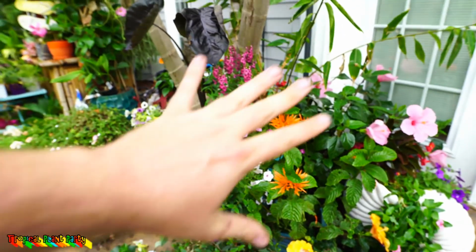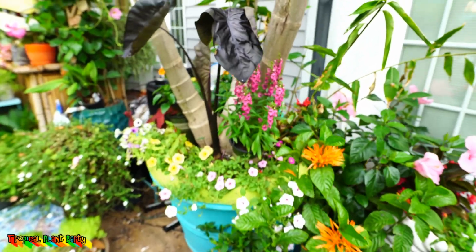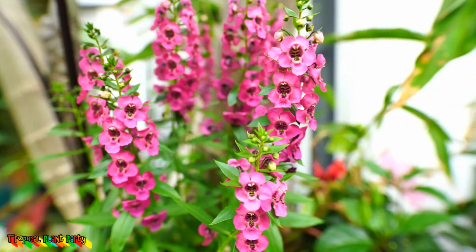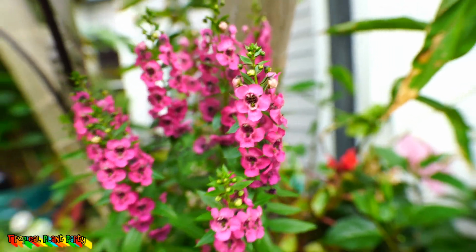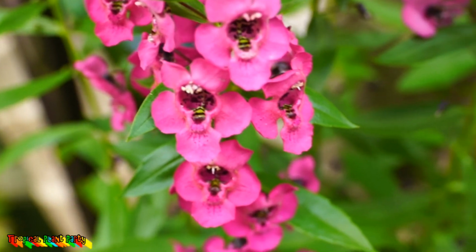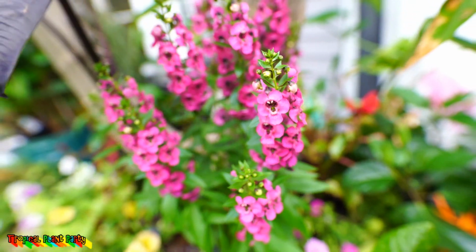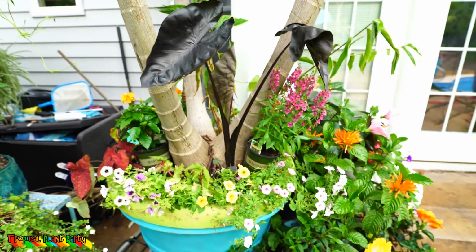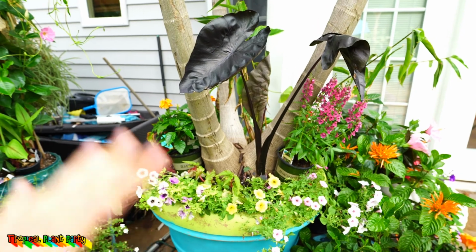So I've been working on getting things planted up around this Alexander palm. I still need to get this Angelonia planted in here. Look how nice those flowers are. I love Angelonias. They remind me so much of orchids, because they have that green and kind of maroon burgundy tone on the insides of their lips. So in here I ended up doing a whole bunch of the supertunias, some begonias, caladiums.